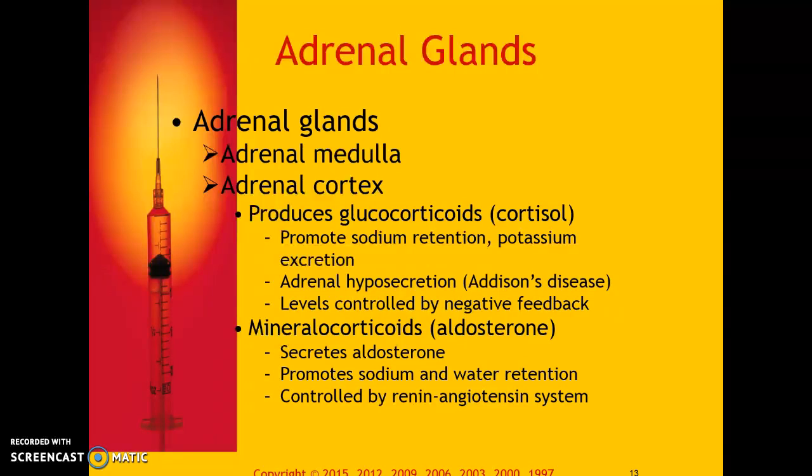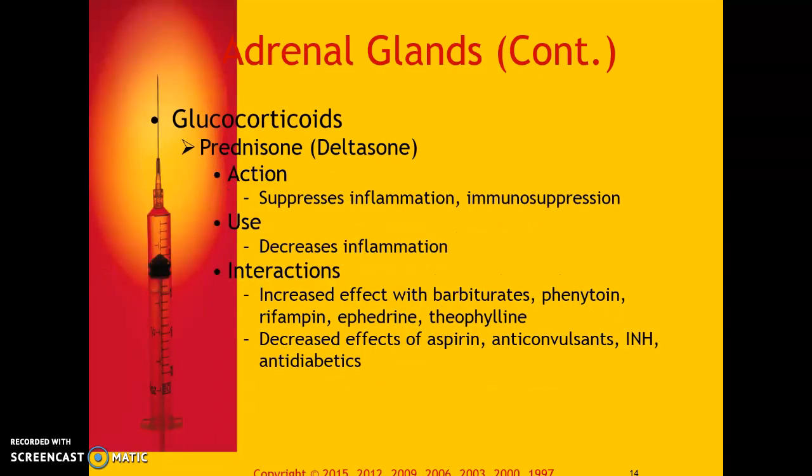The body secretes aldosterone, and it goes with the renin-angiotensin system. You don't have to know a whole lot about that at this moment, but we will be coming back to this with further medications in the future. It also promotes sodium and water retention, so it's going to help, especially when we get into medications for blood pressure. We'll be discussing that sort of stuff.